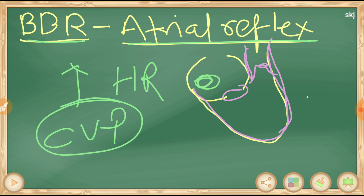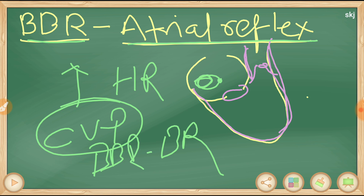It is the stretch receptor present in the atrium, a cardiac receptor for stretch. The Bainbridge reflex and the baroreceptor reflex both control the heart rate.